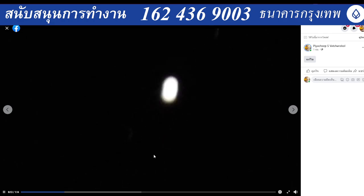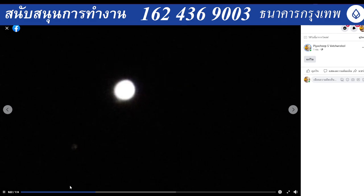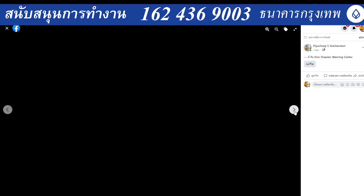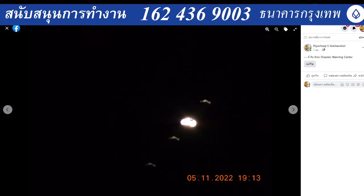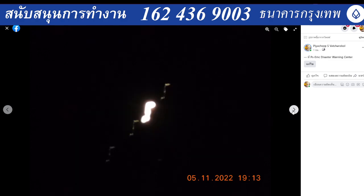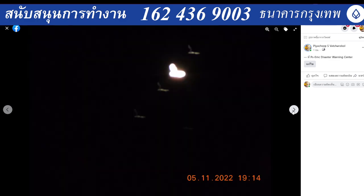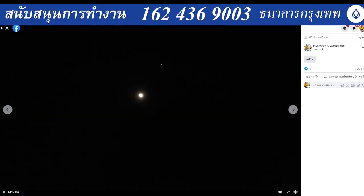Jupiter and three moons. One, two, and three below here. Feel it? One, two, and three. My hand is shaking.